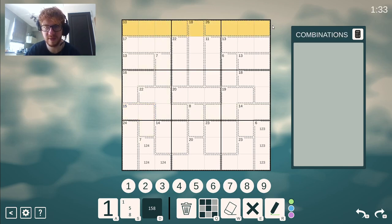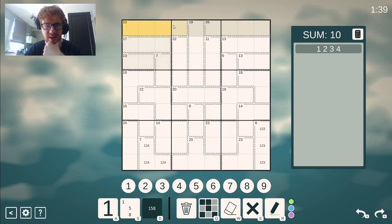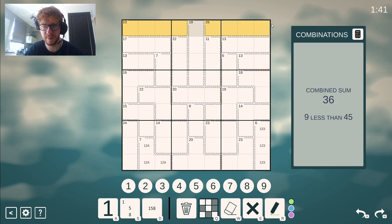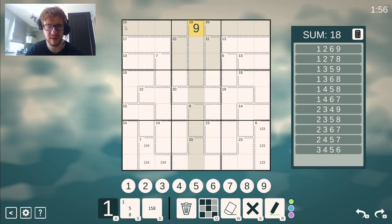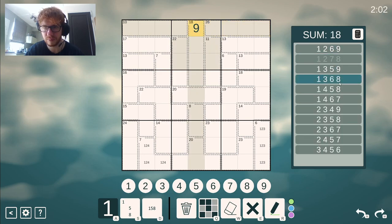Also, what I see is this, which is interesting. We have the 26 cage and the 10 cage, and the combined sum is 36. We know this whole row is 45, because the numbers 1 through 9 add up to 45, meaning this has to be a 9 because this totals 36. That eliminates a lot of options for us here. Again, I use the Cracking the Cryptic help because I can.